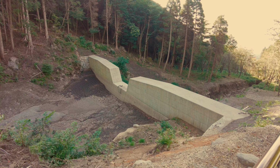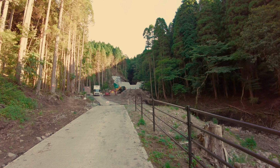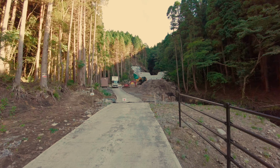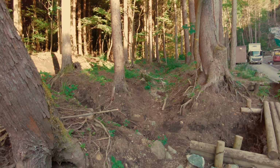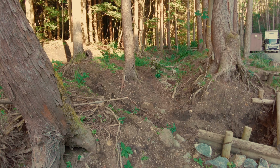Looks like a pretty new construction. These ones, you can see quite often in Japanese mountains. They're supposed to prevent landslides and avalanches, which happen very often. Okay, so it looks like I'm getting off the paved road now.